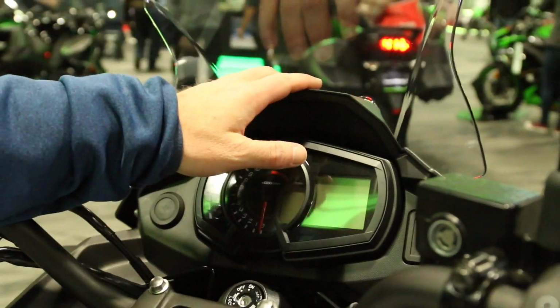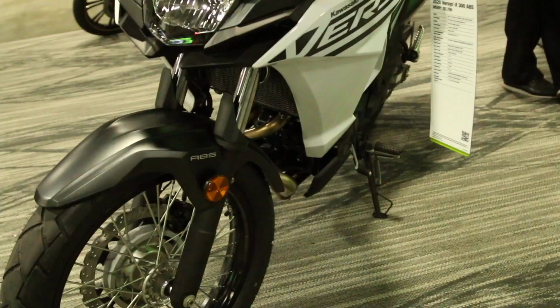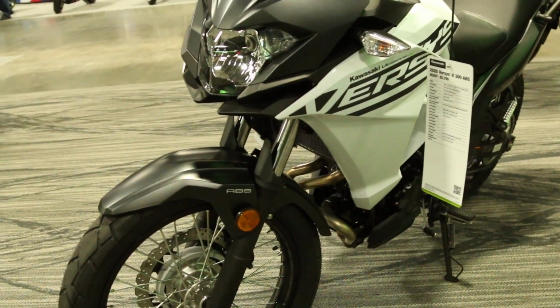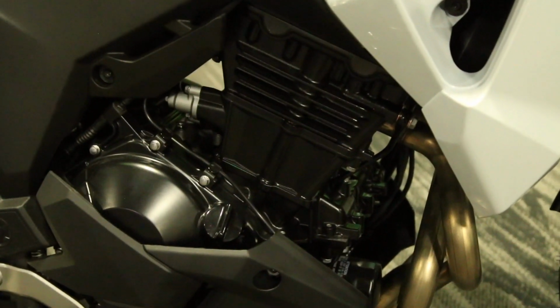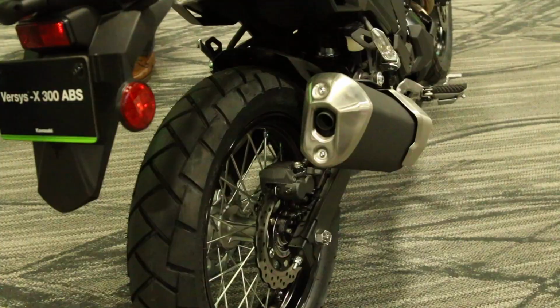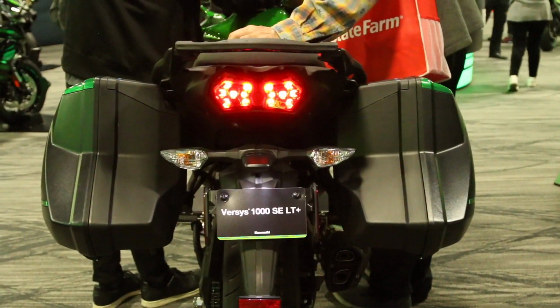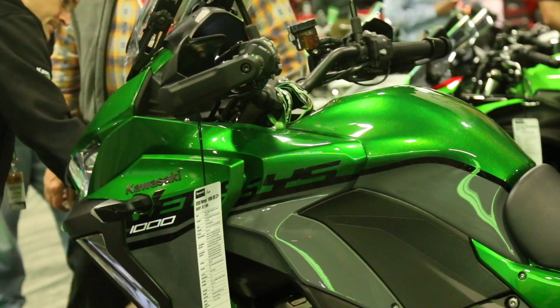I know that Kawasaki needs to bring back something to replace the 650, but it could be a Versys 650. And I think this 300 probably makes a better bike off-road as well, but it does have a lot of plastic and it looks more like a street bike. It seems like it could be a great seller for Kawasaki. Kawasaki builds good bikes. But the more popular version of the Versys is this one, the 1000.